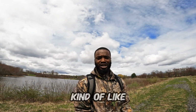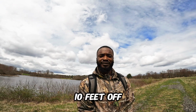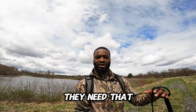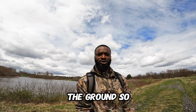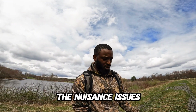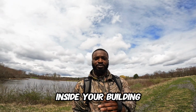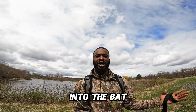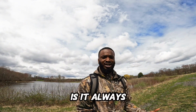And a bat house is just kind of like a wooden box, similar to what you would build as a bird house, on a metal pole about 8 to 10 feet off the ground, because again, remember, they need that height, so when they drop out to fly off, there's enough space between them and the ground so they can lift off. That's also another option to kind of help you mitigate the nuisance issues that you're having. If you can get them from inside your building to the box into the bat house, then that will help you out significantly.